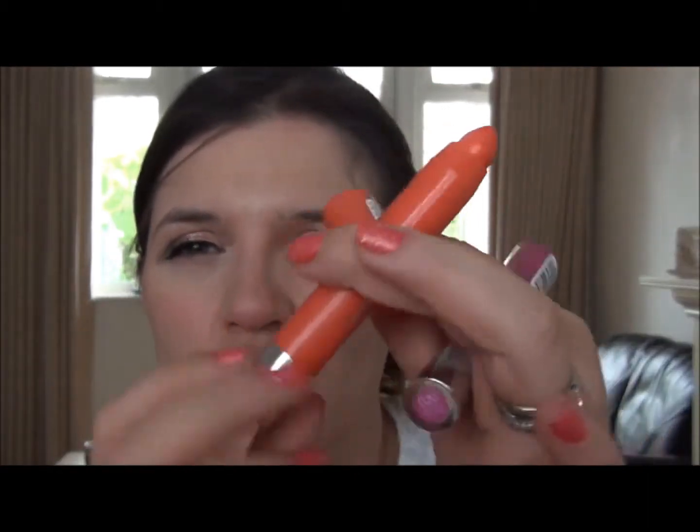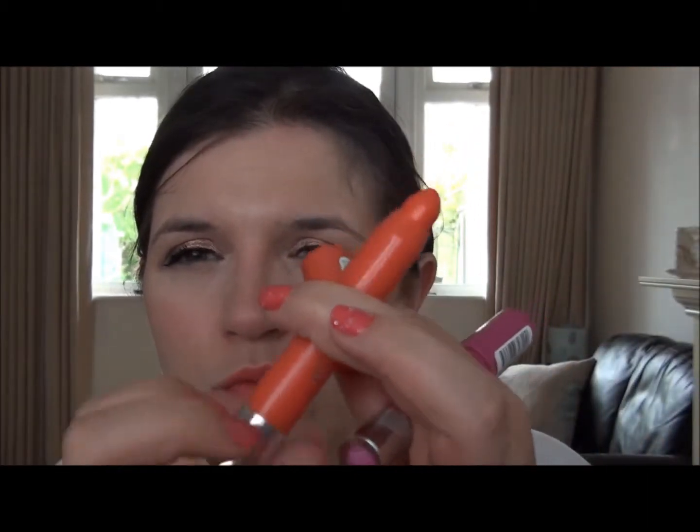It's just like a screw up kind of crayon. It's really, really easy to use. They smell a little bit minty, so if you're not really a fan of minty, then you might not like it, but they are non-drying. They last for ages. Once the initial wetness, tackiness is gone, you will get a stain left, which is quite nice and natural. It's not too in your face. But yeah, I really love the Rendezvous.